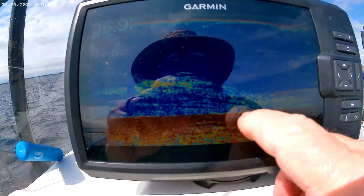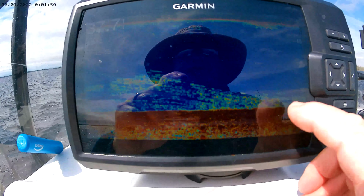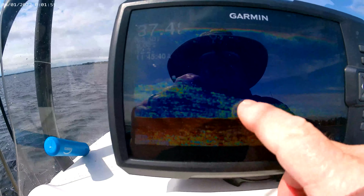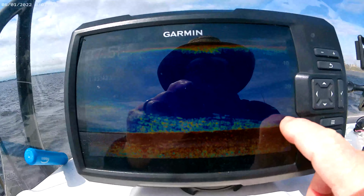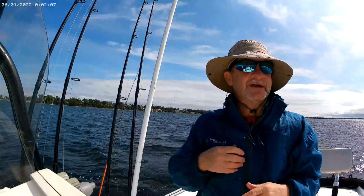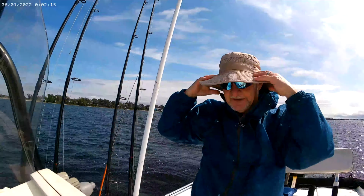I'll show you what I'm looking at on the bottom so you can kind of have an understanding. So this is just the bottom. And you don't see the pipeline because it's behind me. This is all bait and fish. So I'm fishing high relief structure, and by high relief it's probably 2 or 3 feet above the bottom. But I'm not fishing directly on top of it. Can't even keep my hat on.